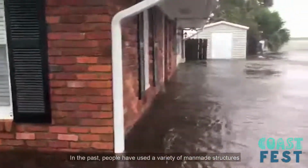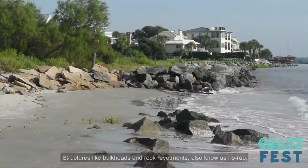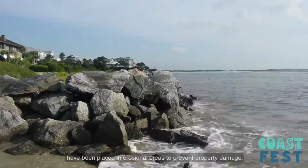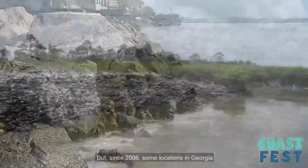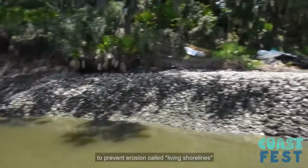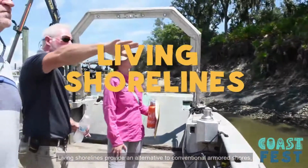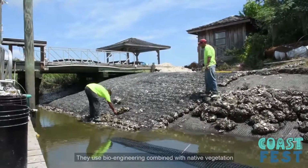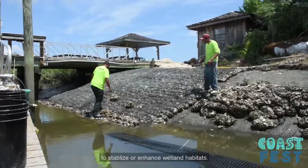In the past, people have used a variety of man-made structures to protect against erosion. Structures like bulkheads and rock revetments, also known as riprap, have been placed in erosional areas to prevent property damage. But since 2006, some locations in Georgia have chosen a new, more environmentally friendly way to prevent erosion called living shorelines. Living shorelines provide an alternative to conventional armored shores like bulkheads and riprap. They use bioengineering combined with native vegetation to stabilize or enhance wetland habitats.